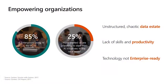So AI is here today, and in a couple of years, most businesses will be using it in some form. But only 25% of organizations today are strategically engaged in implementing AI. There's lots of challenges. Data is siloed and unstructured. Even if they tame the data, they don't have the skills on staff to develop AI. And when they do, productivity can be low. And often the AI technologies they're using are just not mature and don't have the reliability, scale, and trust that they need. Microsoft AI is all about addressing those needs.